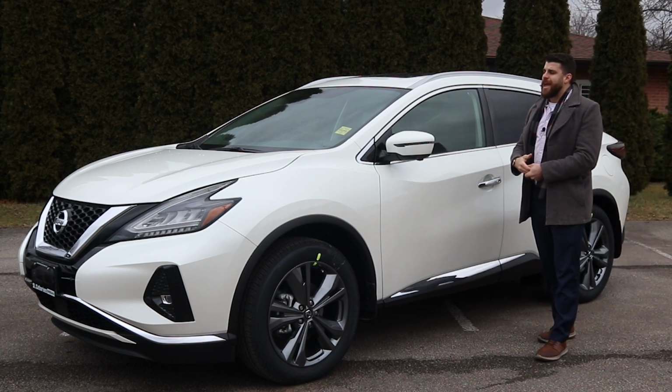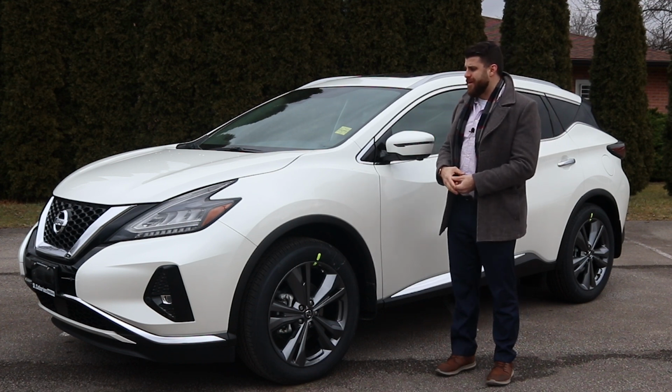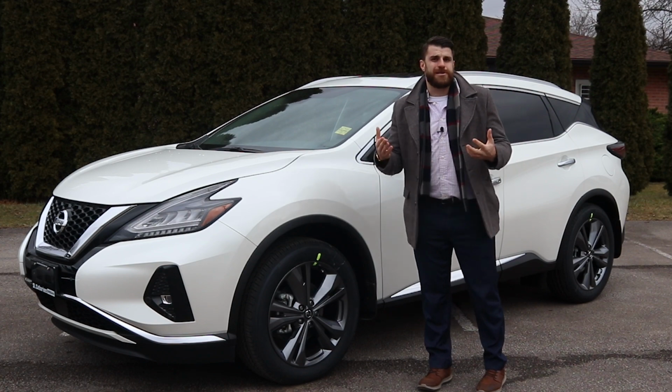So in terms of styling, it's really a matter of preference. I do like the new styling of the Rogue a little better. I do like the curvy look of the Murano, but the styling of the Rogue is just a cut above.